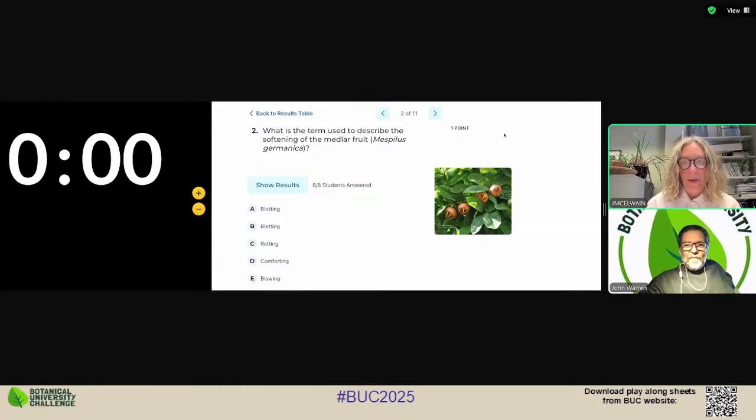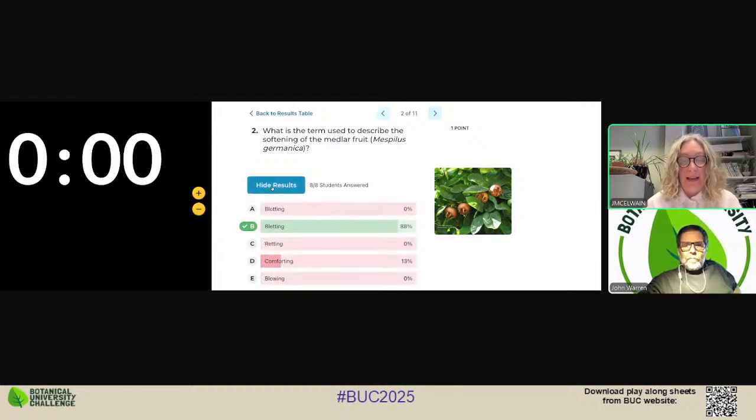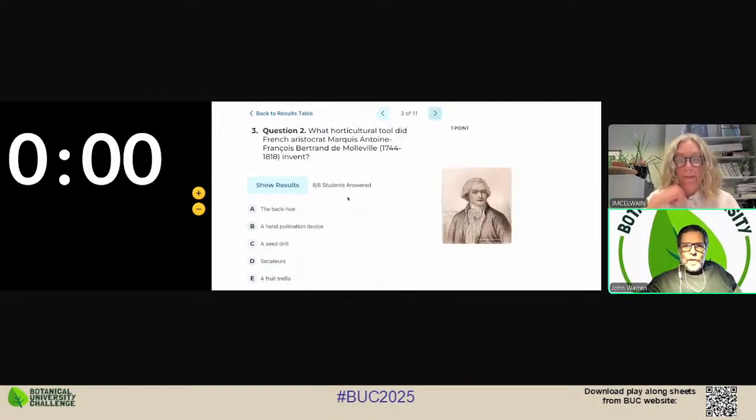Okay, so I will go through the answers with you. What is the term used to describe the softening of the medlar fruit, Mespilus germanica? And it is bletting. Yeah, strong answers there. Most of them getting that.